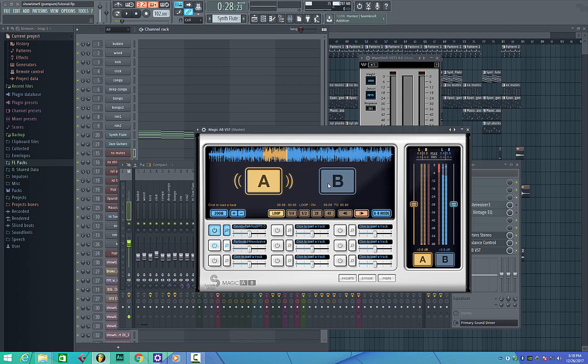And another thing about referencing is that always try to get a song that is as similar, as close as possible to the song that you're mixing. Okay, there's no point taking a song that is really fast and then comparing to your own song that is very slow. So in terms of tempo, the songs should be similar. In terms of pitch, the songs should be similar.